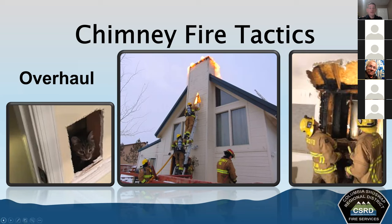So again, once we've done our overhaul, we're comfortable that we've done everything we can, that we think we've gotten every hotspot, and we're comfortable that we can leave this house as is. We're going to leave, but we're not going to leave until we've had the homeowner sign a fire watch, right? And we want to make sure they sign that form.